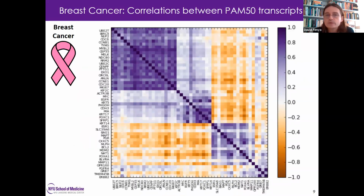Often we try to develop signatures. So we try to develop groups of proteins that one can use to say something about how patients should be treated. A very well-known example in breast cancer is the PAM50 signature. This is 50 genes that are used to subtype breast cancer into HER2, basal, luminal A, and luminal B.